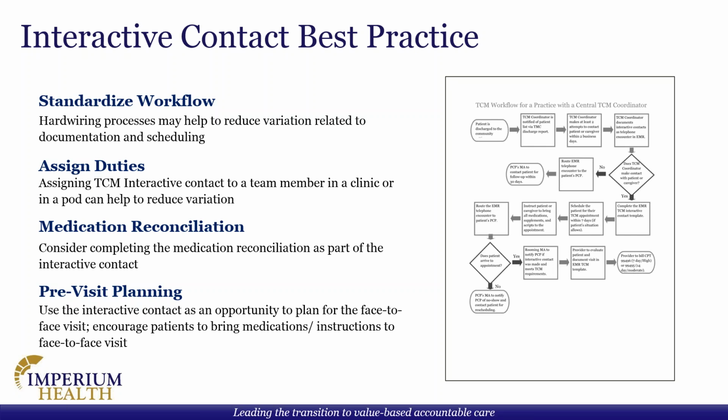Usually this is going to be either one person that does it for the whole clinic, or somebody within each pod or for each provider that makes that call. Sometimes doing a medication reconciliation as part of the interactive contact can be helpful, although we will typically promote doing that med rec as part of the face-to-face visit as well.